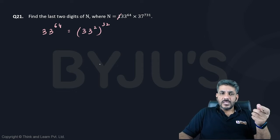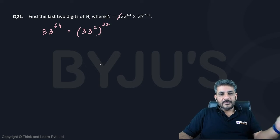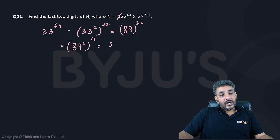If you have to find out the last two digits of a number, you are concerned only about the last two digits. However large the number is, just take the last two digits of that. So 33 square raised to the power 32. Now 33 square is 1089. Again, I'll take only the last two digits, that is 89. So it is 89 to the power 32. Now I can also write it as 89 square to the power 16. Now 89 square will be equal to 7921. I'll again take only the last two digits of the number, that is 21.